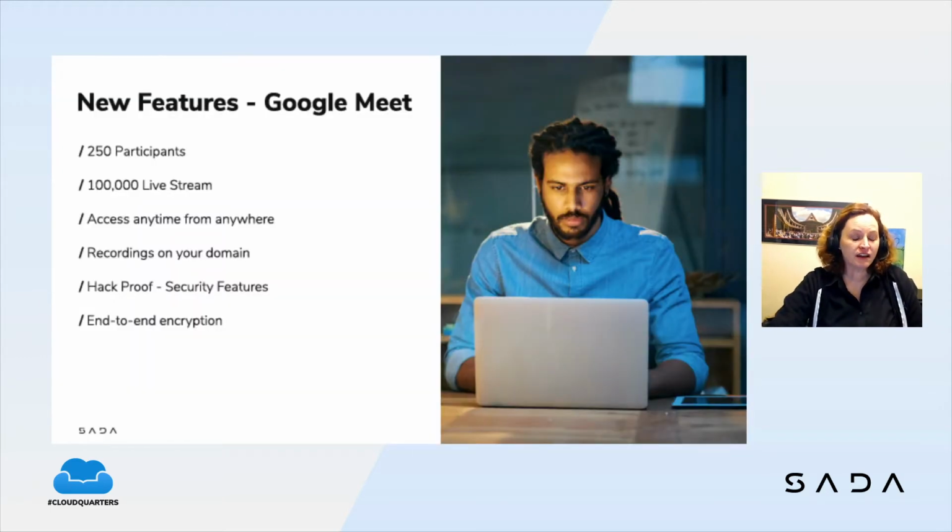Okay, some of the new features that came out that are super exciting is 250 participants in Google Meet. And if you're not aware of this, Google Meet is part of the Google Workspace SKUs. So it automatically comes in it. It's our teleconferencing tool. You can do 100,000 live stream. You can access it anywhere from any time. You can do recordings on your domain, and then it's hack-proof security features, and then it has end-to-end encryption.